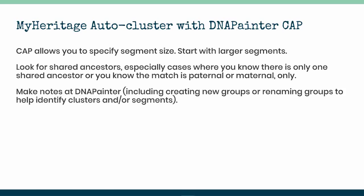And then you can make those notes at DNAPainter, and you can create new groups. You can easily move people between groups. This opens a separate file, so you do really want to do these steps in a separate DNAPainter file. You can then move individual segments to a different chromosome mapping within DNAPainter once you find one you're interested in. So that's a way you don't have to go back to MyHeritage to copy that segment data.